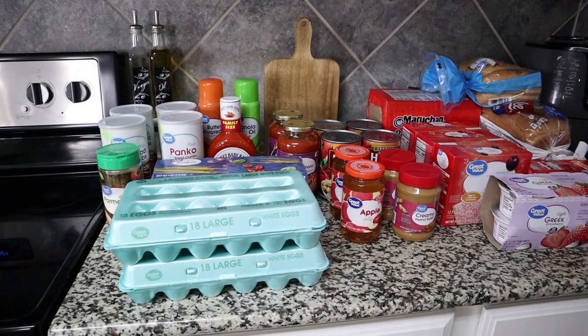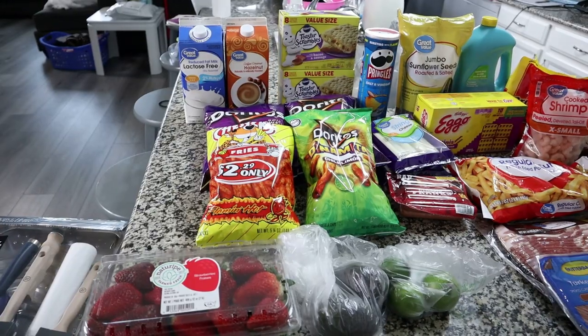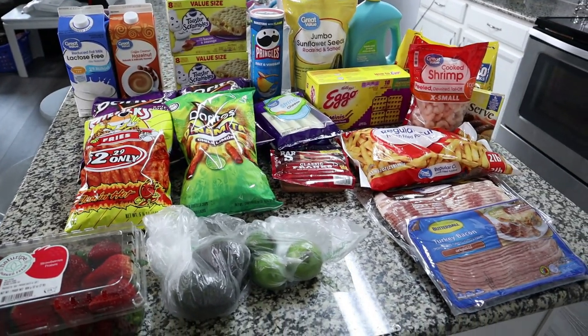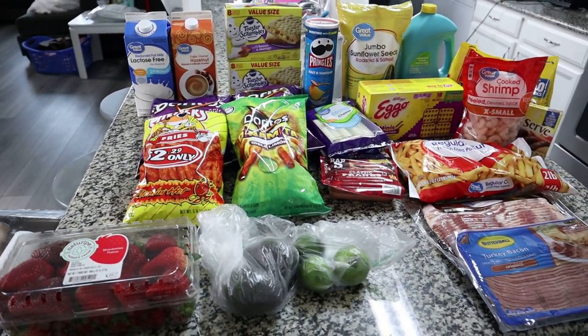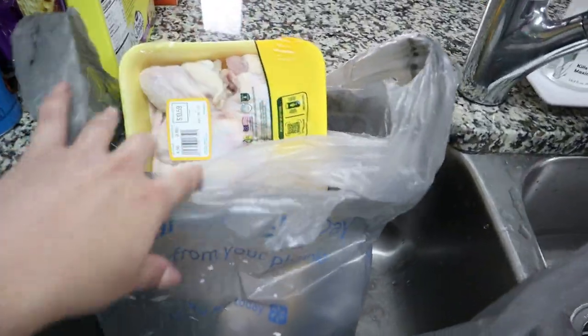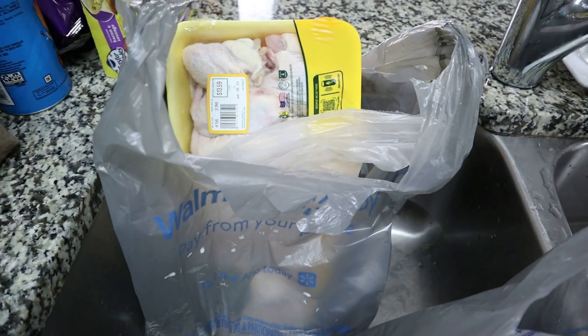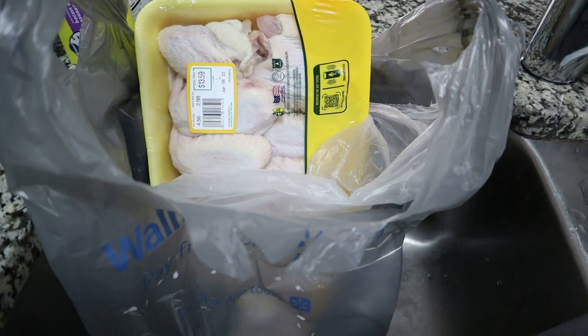So I have things not only on this counter, but I also have things on this counter as well. And don't mind the mess in the background because I need to get stuff cleaned up. But this is a huge haul, and I also have the meats sitting here in the sink because they were kind of wet, and I don't want them to be wet all over my counter. So let me just share with you the chickens first.